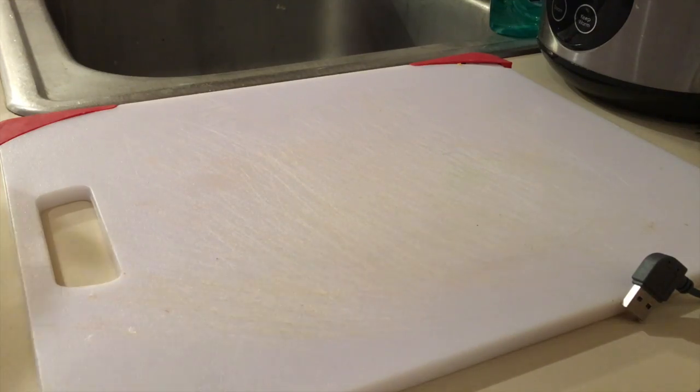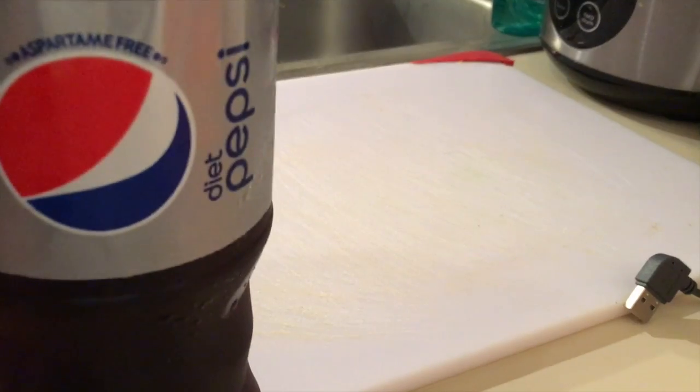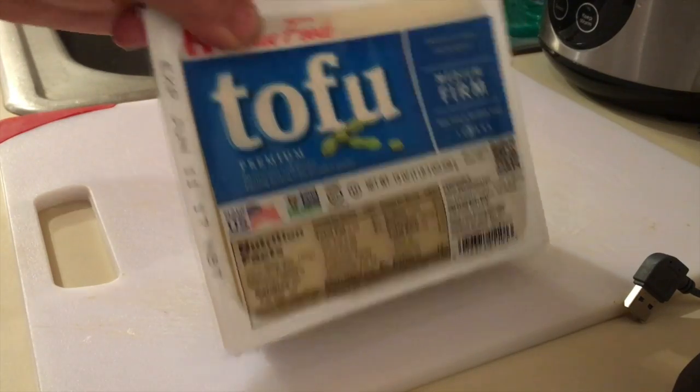So one of the first things you're going to want to do is make sure you have your Diet Pepsi so that you can make it through this. The second thing we're going to do is get our tofu ready.